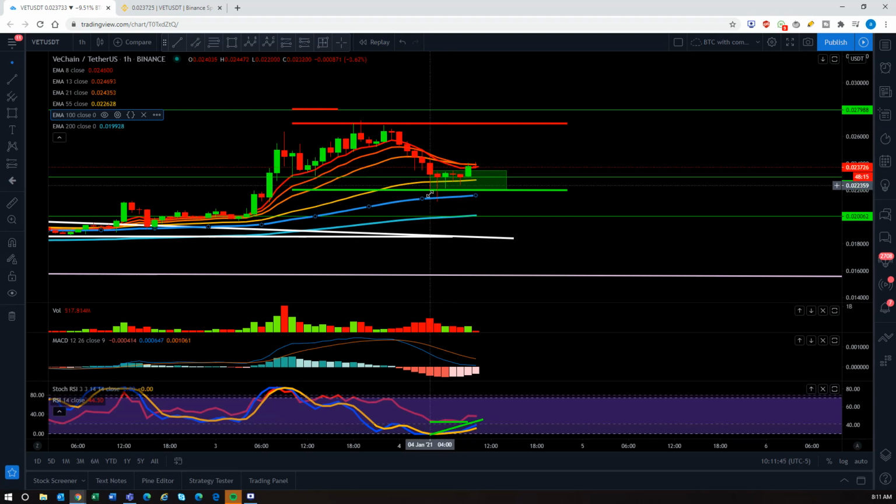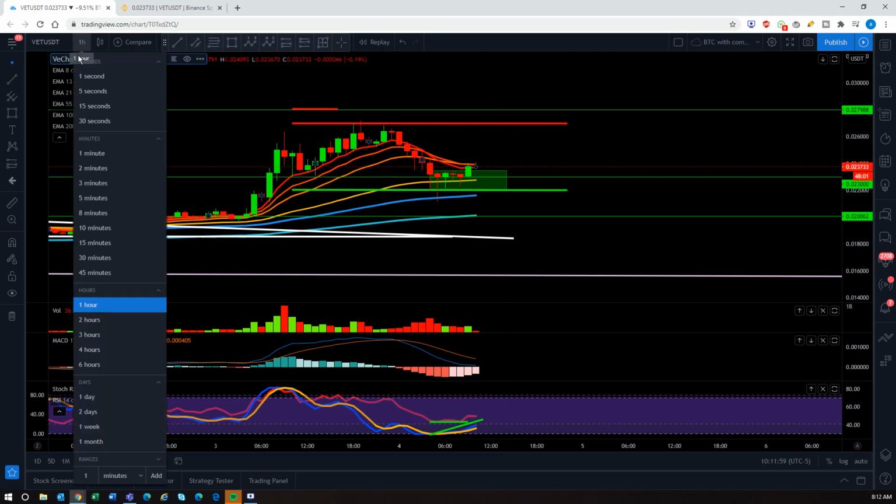Although it's bearish, but it's bullish. Sorry, but it's leaning more towards the bullish side here. We found the supports specifically at the 100 EMA on the 1 hour, and I think this could actually push back up right now.